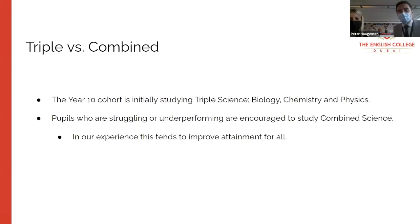The main difference at the moment is that all students are on the triple science route as of now. They've been studying chemistry and physics this half term. As you will hopefully have received today, they should have got their October checkpoint home with a current grade and a final predicted grade for Year 10 for chemistry and for physics. There isn't one for biology because we haven't taught a biology topic yet. That will come after half term.